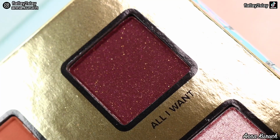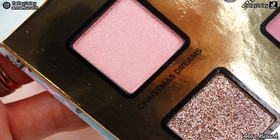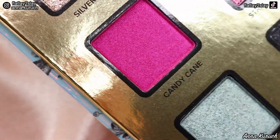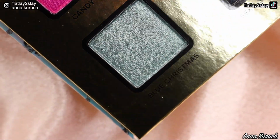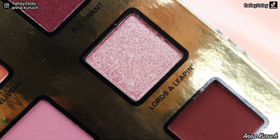To me, I really like this All-in-One shade, which is a dark brown shade with beautiful golden shimmers. This Christmas Dreams is another stunning shimmery eyeshadow. It's very light pink with some white or light silver shimmers, and also gorgeous Candy Cane, which is a beautiful bright shimmery eyeshadow, as well as Blue Christmas over here at the bottom, and also over here another stunning light pink shimmery eyeshadow. So I personally like all of these shades.